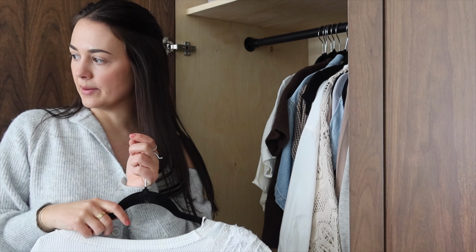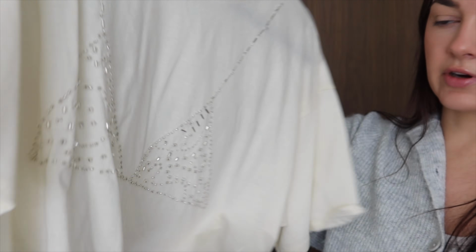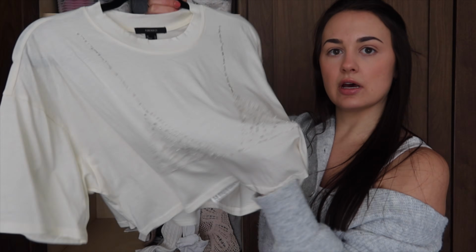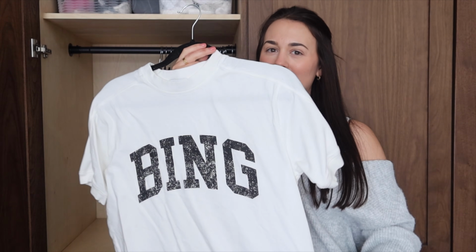We just went through all the tank tops. Maybe I deserve a coffee break. This, can't even see it. I think I'll keep this around for another summer because I feel like beaded stuff is hot right now. Keeping that. I don't like the way this fits me. Like I want to like it because of the brand, but I just don't like the way it fits me. I will keep this for one more summer. See if I wear it.